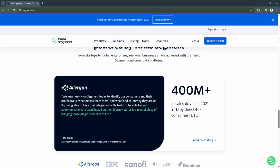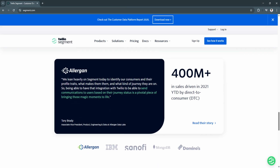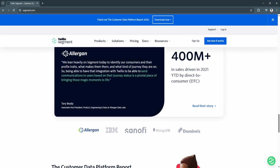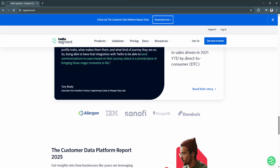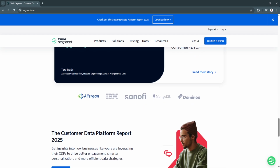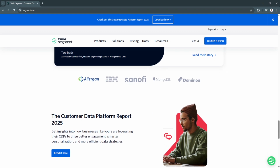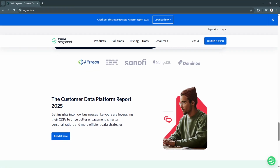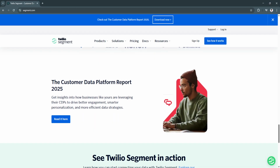So, why is Segment a great choice? Segment stands out as a best-in-class customer data platform because of its ability to unify, clean, and distribute customer data with minimal engineering effort. Unlike traditional analytics tools that simply track data, Segment acts as a central data hub, ensuring that every system within a business receives accurate, real-time customer data.